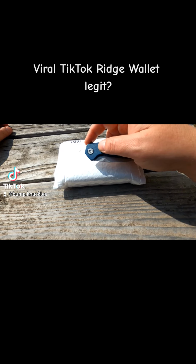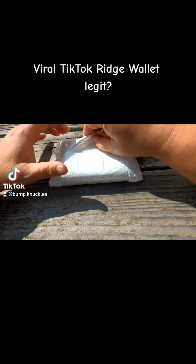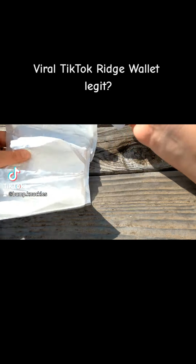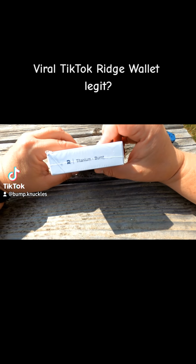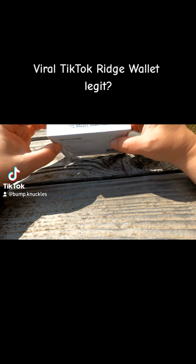You call me a sucker, but I've seen the Ridge Wallet on the viral TikTok videos everywhere. And with the discounts and stuff, it came out to about $32 and change. And I said, what the heck, let me see what it's all about. And it shipped from overseas and got here to Texas in less than a week. And the box packaging looks legit.